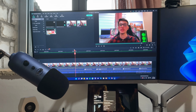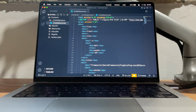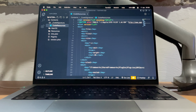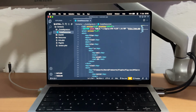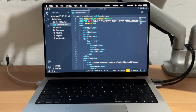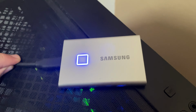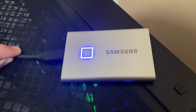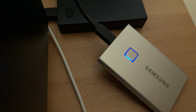I primarily use this desktop to record and edit my tutorials from YouTube. I mostly do my coding in my brand new MacBook Pro 2021 version, 14 inches with 16GB of RAM and 500GB of SSD memory. I also use external storage. I use a 1TB SSD from Samsung, the T7 Touch, and also 4TB of HDD memory for backing up that SSD, my computer, and then the deleted files.